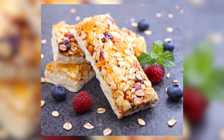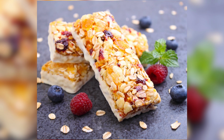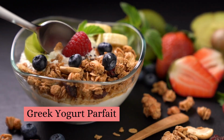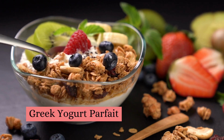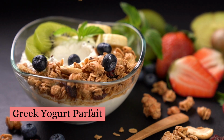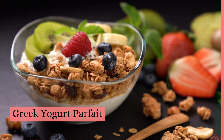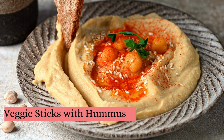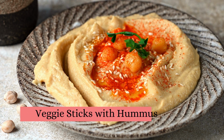If you are on a health kick, these easy snacks are perfect for you. They are not only nutritious but also delicious. Dive into a creamy Greek yogurt parfait topped with fresh berries and a drizzle of honey, a wholesome snack that satisfies your sweet tooth. Crunchy veggie sticks paired with creamy hummus make for a fantastic guilt-free snacking option.